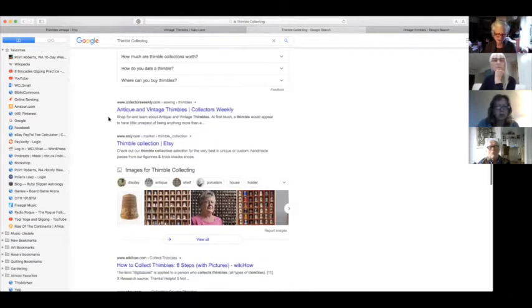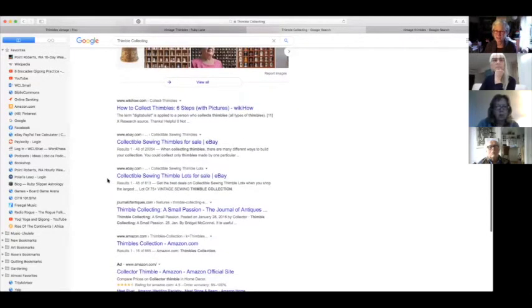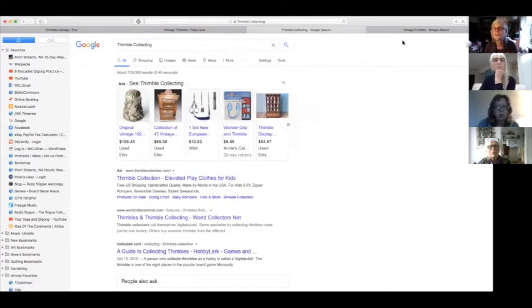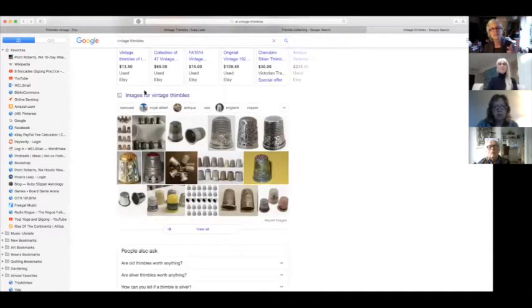You could read about why people collect thimbles or why it's a big deal. You can get some information. I already know that I want to find out about thimbles, so I can put in vintage thimbles. I've got something that's old. I don't know how old, so you just use vintage. That's your magic word. And you probably want to go down to, say, images.